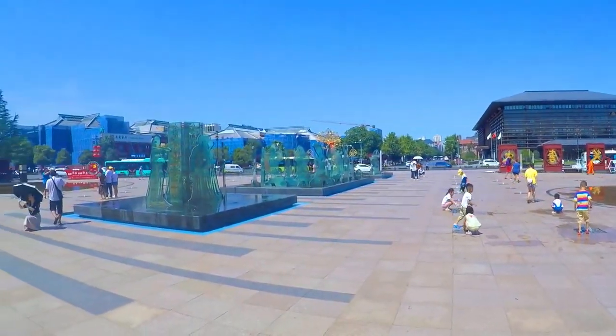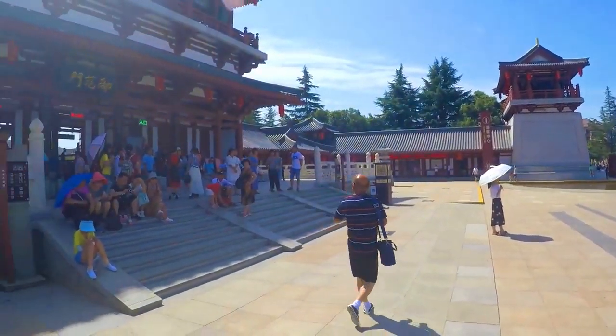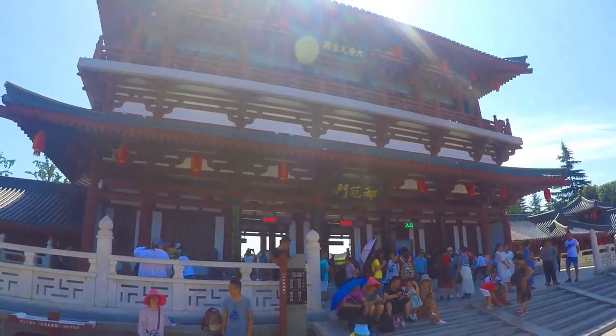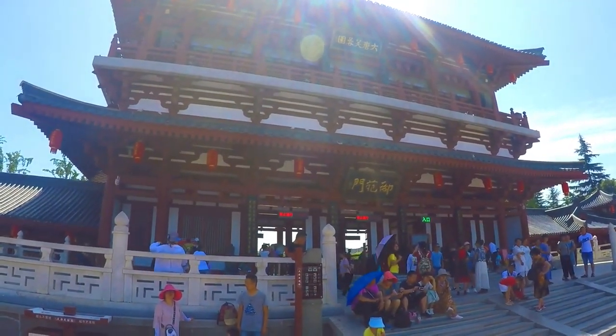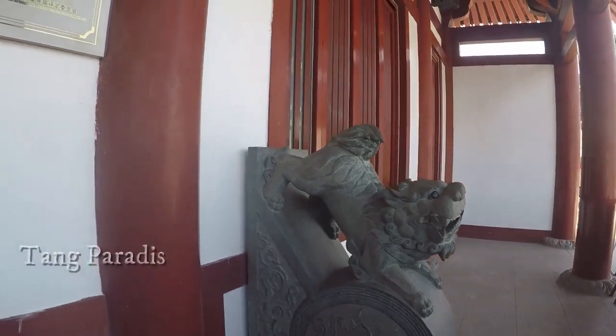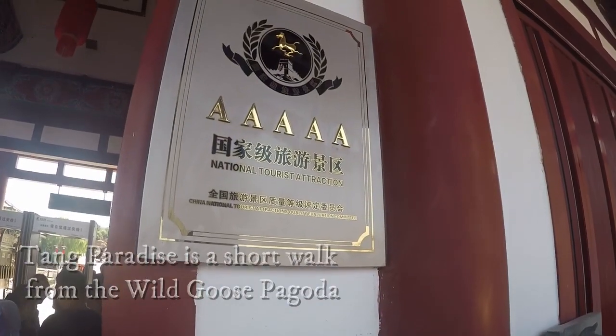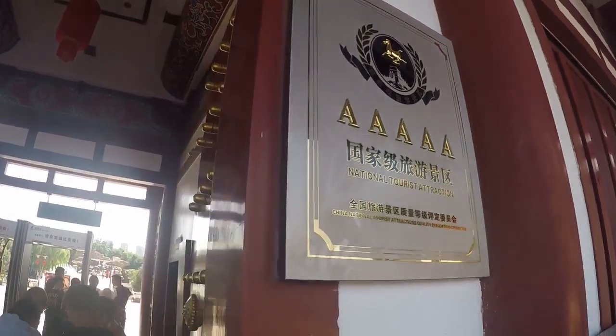Really loving this city so far, it's amazing. We're about to go into an area or a garden called Tang Paradise. So let's go in and see what there is to offer. Apparently this is a 5A rated national Chinese tourist attraction.